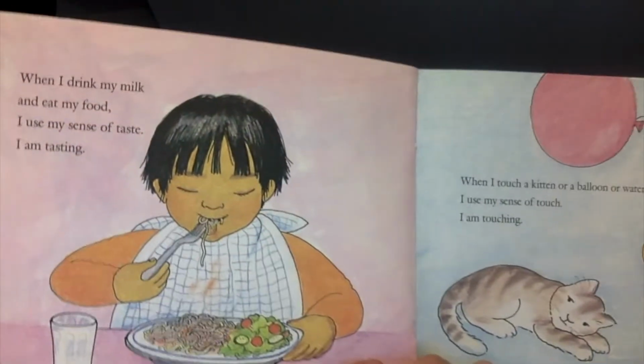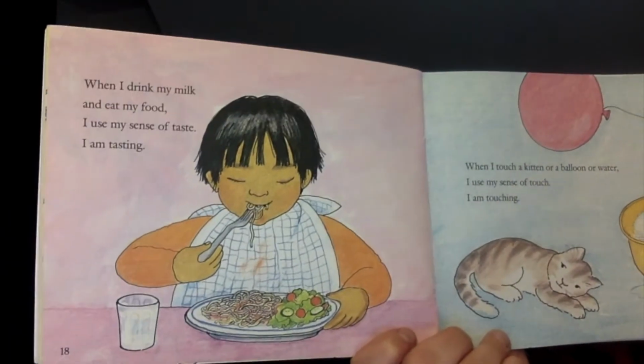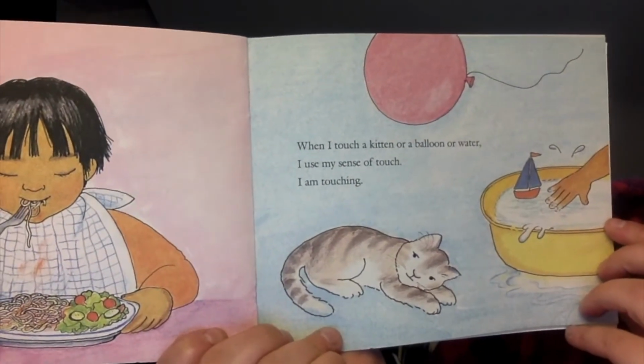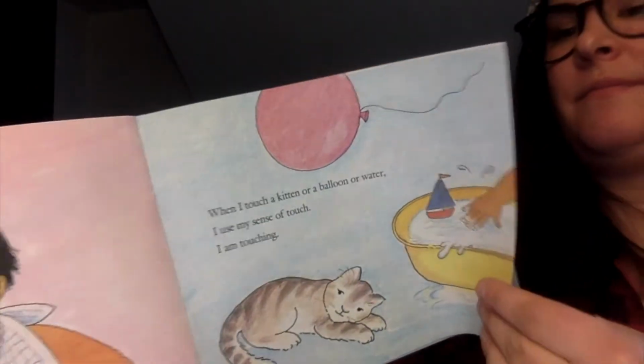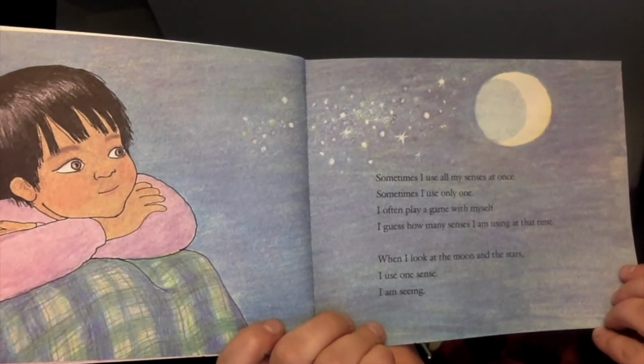When I drink my milk and eat my food, I use my sense of taste. I am tasting. When I touch a kitten or a balloon or water, I use my sense of touch. I am touching. Sometimes I use all my senses at once. Sometimes I use only one.